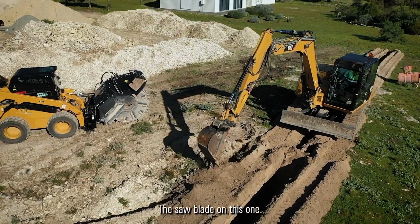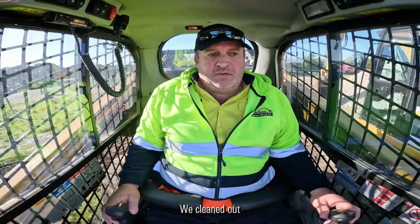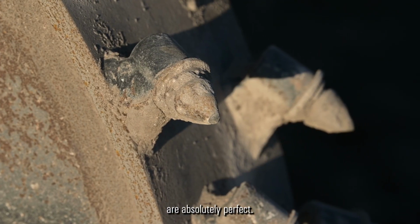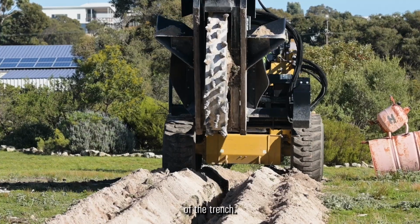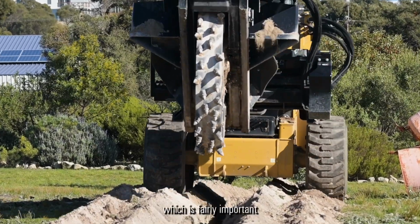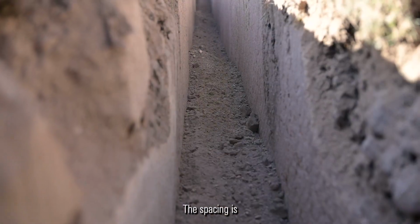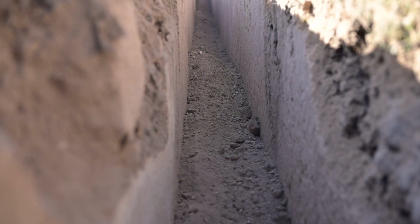The saw blade on this one, I was quite impressed with it. When we first used it, we cleaned out the bottom of the trench, and the positioning of the teeth are absolutely perfect. It's not saw cut in the bottom of the trench, it's just neat and smooth, which is fairly important for pipe work. Plumbers don't want to see any ridges. The spacing is absolutely spot on.